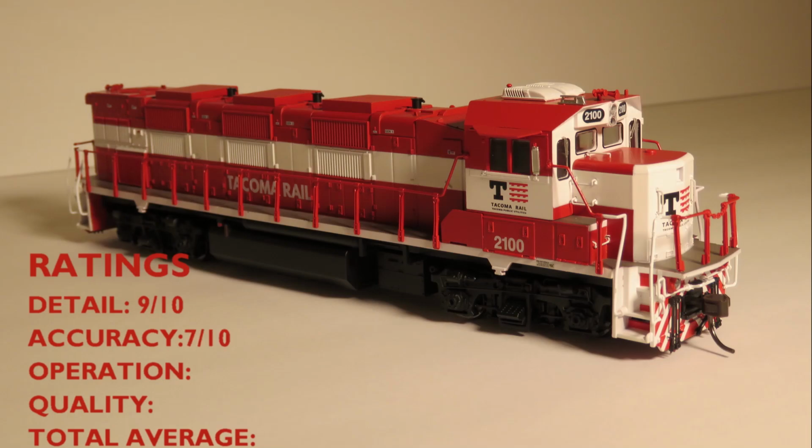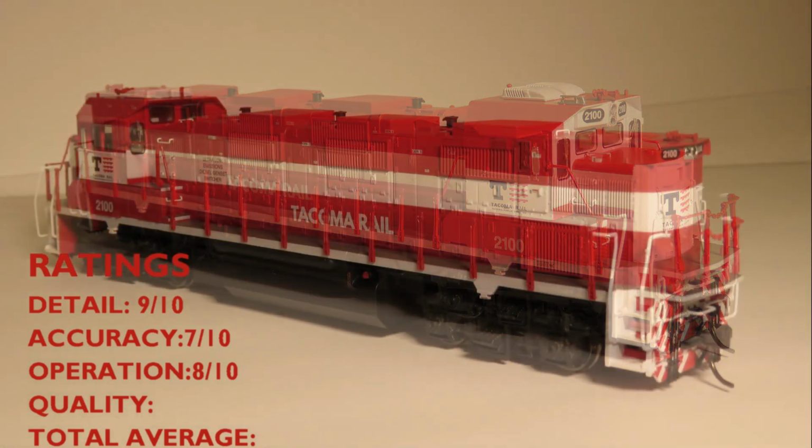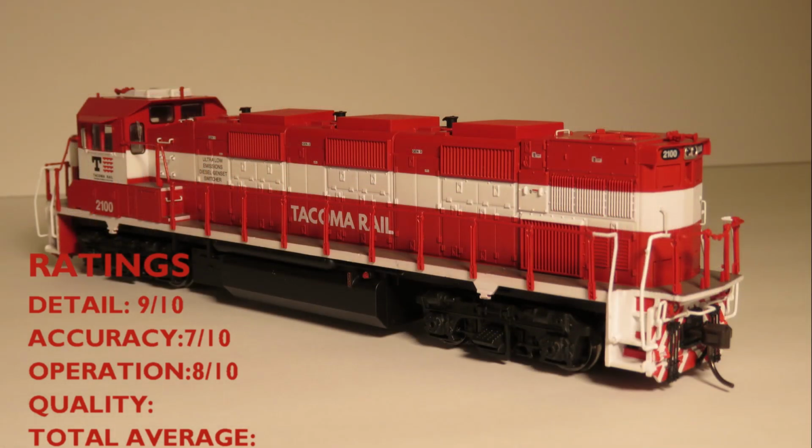While the overall details of the locomotive are pretty close to the prototype, the issues with the lettering and logos are a pretty big problem if you want it to be accurate to a Tacoma Rail locomotive. For performance, I give it an 8 out of 10. I didn't run into any issues while running it, but the drive train was rather noisy compared to other budget price models such as Walthers Mainline and Scale Train's Operator, which both have very quiet drivetrains.